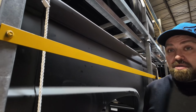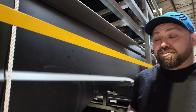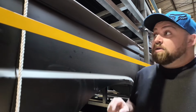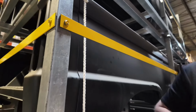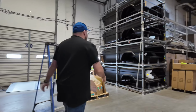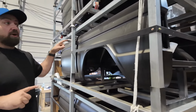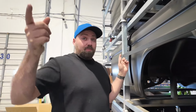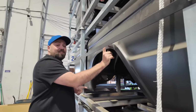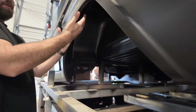What's really cool is they do the OEM factory style body like this, but they also do their own custom version where there are no seams. They've closed all these up and put a bigger fender on it. Let's show you those over there. Come with me. So these are their custom Bronco bodies. If you remember what we saw a couple seconds ago, this flare is actually 2 inches wider than factory. That allows you to put a bigger wheel and tire in there.